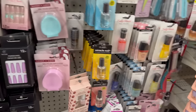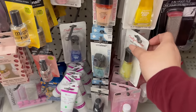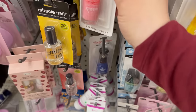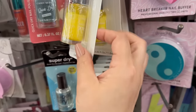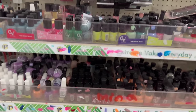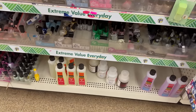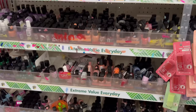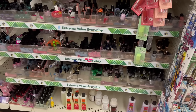All right, trying to see. We do see that they do have some of the Sally Hansen nail polishes in the cardboard packaging. So a lot of these ones I showed you guys previously, but just wanna take a look, make sure I'm not missing anything. And then I'm on the lookout for black nail polish. I need 2 of them. But I don't see it right now at the moment.